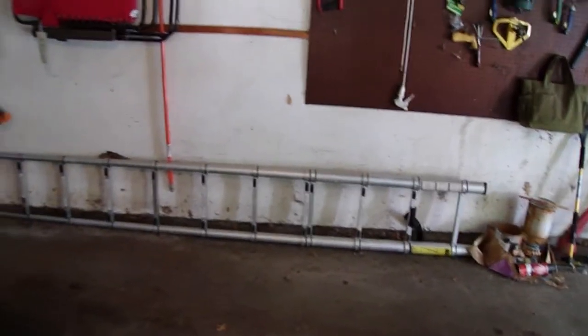I do like the plaster or sheetrock, like actual old school sheetrock that we have on the inside of our garage, so it looks a little nicer than if it was just bare wood, like a lot of garages are. But it does still need to be cleaned. We still do have spiders out here and spider webs.